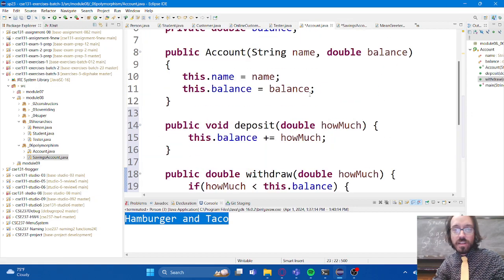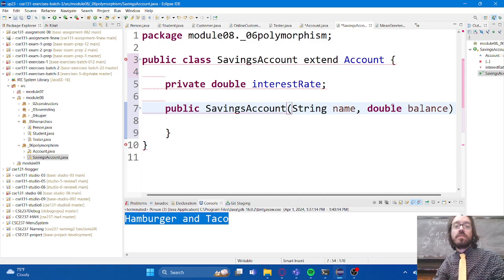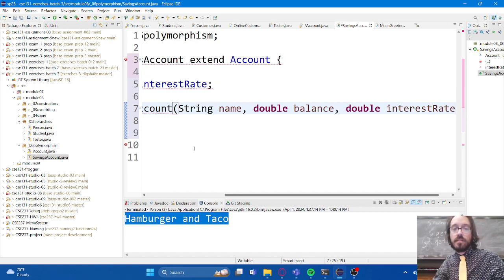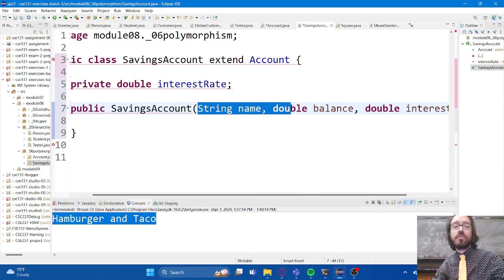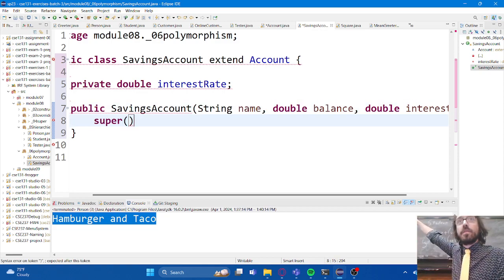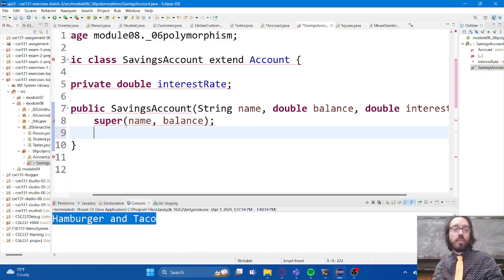What did the constructor for the account class look like? It takes in the name and the balance. All right, cool. So I'll take in the name and the balance, but I also need to take in an interest rate. These two are inherited. So in order to accommodate that fact, we're going to let the superclass take care of those two, right? I'll just call super, and I'll plug in the two that come from the inherited class. That takes care of those two. And then for the interest rate, I'll just set that normally, right?